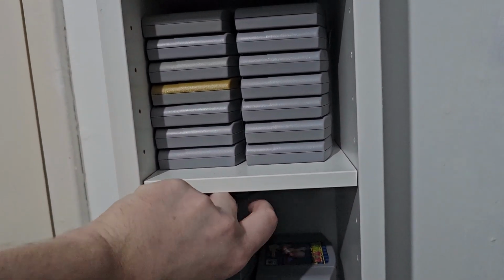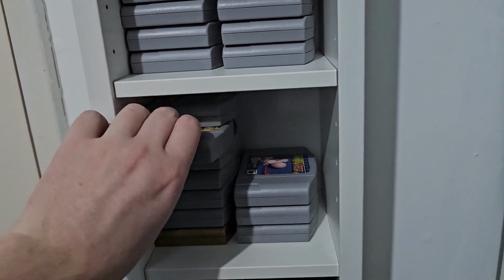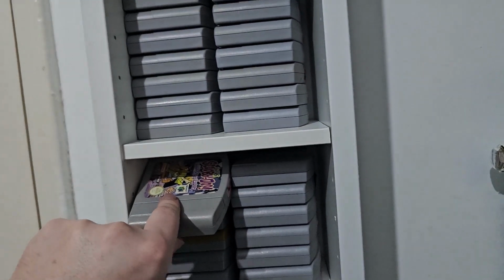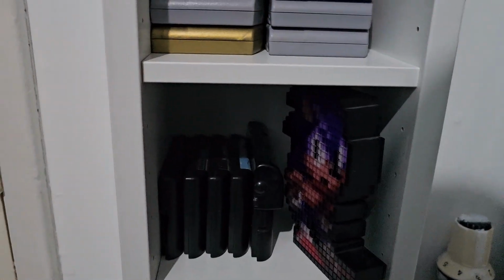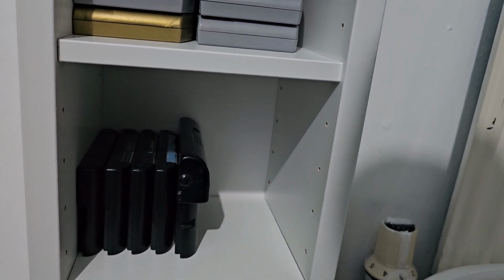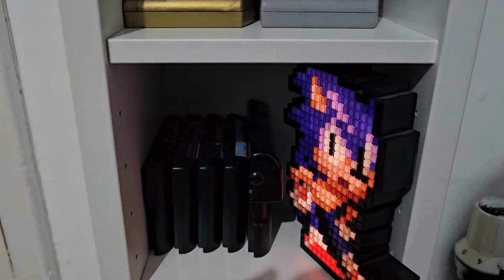N64 I did grow up with, a childhood system. Got that golf game in a bundle off Facebook that ended up being free, and V-Rally. Nothing particularly noteworthy I'm pulling out, but yeah, Smash Bros. And then I also do have cartridge-only Mega Drive games and the Pixel Pals Sonic. My mum got me this for Christmas a good few years ago. Turn them on for the sake of the footage.